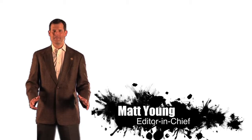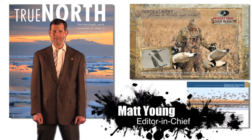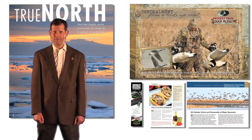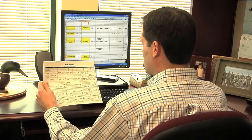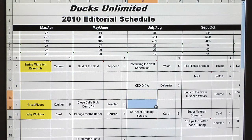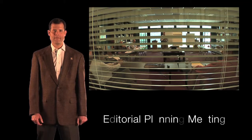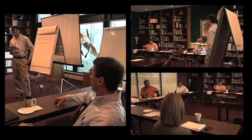Every issue begins the same way: blank pages that must be filled with revenue-generating ads or interesting editorial content, so long-range planning is essential. We use an editorial planning grid to create each issue. Editors use this spreadsheet to ensure a balanced mix of content in each issue and throughout the year. Every spring, the magazine staff has a planning meeting to create the following year's editorial schedule. Editors bring long lists of ideas, but only the best ideas make their way into the magazine.